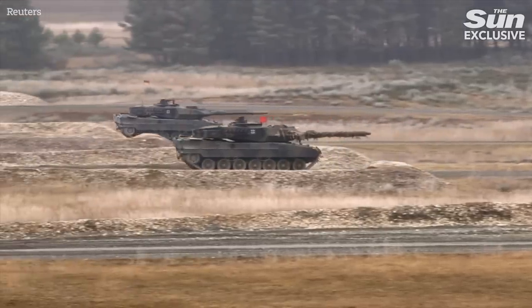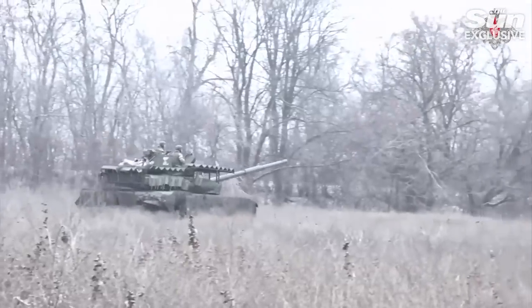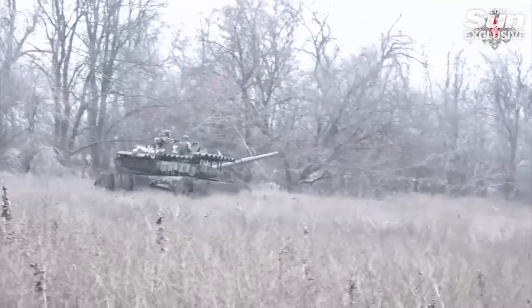And it goes back to this mass problem. You know, if you have thousands of Russian tanks and you lose a few to drones, then it's not such an issue.